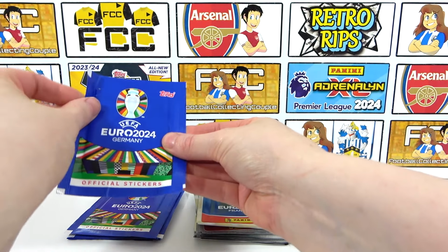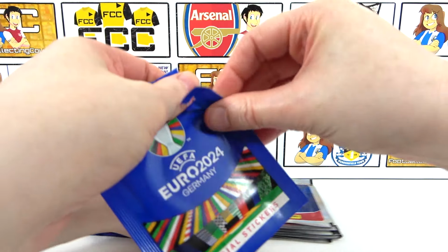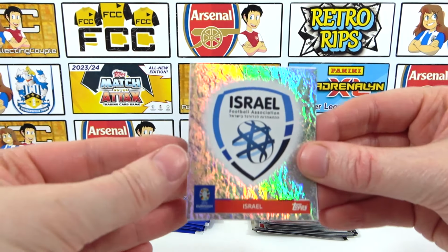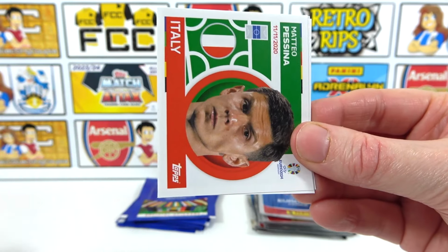Decent little steady start there. Let's see if I can do any better. There is, of course, the road parallels, which are quite random, and hopefully we can get one today. We have the Israel badge. There we go. Because all the badges are parallel, and that does look quite cool.